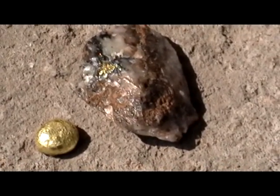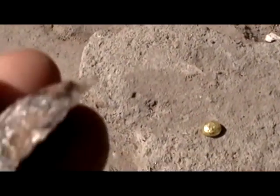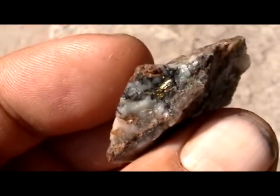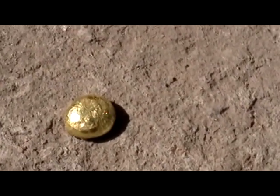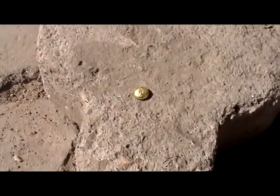Gold cubes catching everything. Everything is going good. You can see the ore to the right. I'll give you a little better picture here. There's gold in there, and if you go to the other side, you can see it's all through the ore. That's what we got there. 3.7 grams. Really good ore. Like I said, we're gonna go sell this one now and get out of here.